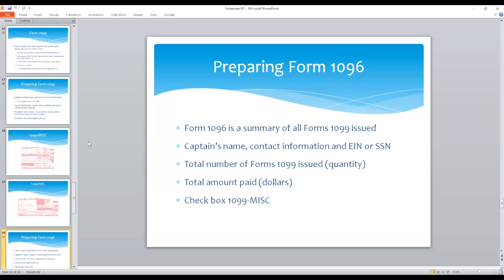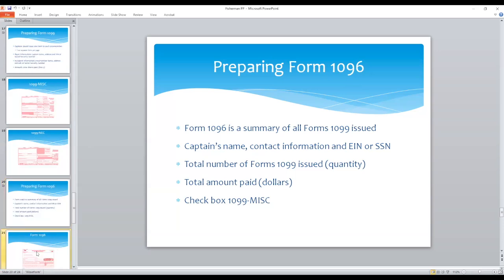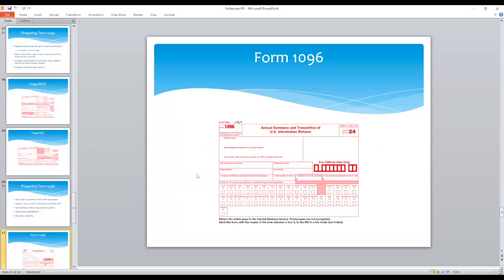So, 1099s, 1096. Let's go to the 1096. The 1096 is the transmittal form, or the cover page, I like to call it, for the 1099s. If you have 1099 NECs and 1099 MISCs, then you have to send in two different 1096s. You don't want to commingle those, you want to separate them.